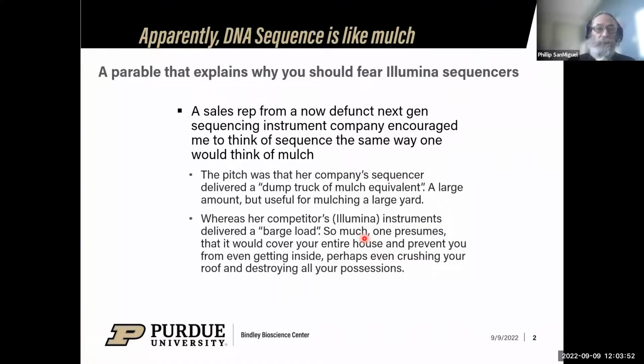So I'd like to start off with a parable that was related to me by a sales rep from a now defunct Next Generation sequencing instrument company. And she encouraged me to think of sequencing much the same way that one would think of mulch. So the pitch was that her company's sequencer delivered a dump truck of mulch equivalent, in this case, sequence, which is a large amount, but it would be useful for mulching, say, a larger yard. Whereas her competitor's instruments, and her competitor was Illumina, delivered a barge load. So much, one presumes, that it would cover your entire house and prevent you from even getting inside and perhaps even crushing your roof and destroying all your possessions. She didn't actually add that last part. That was just something that occurred to me as she was relating this metaphor.